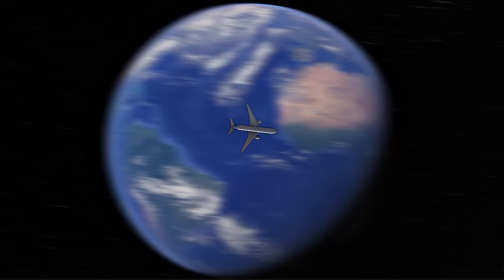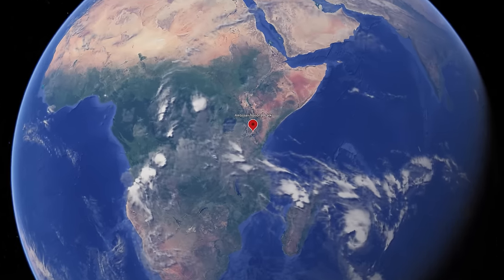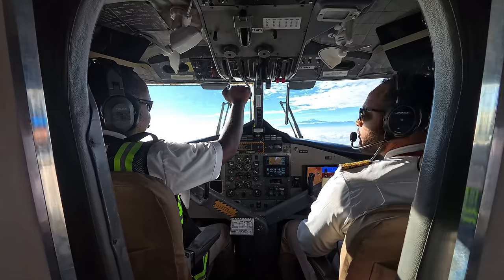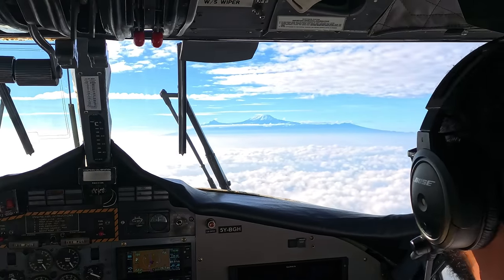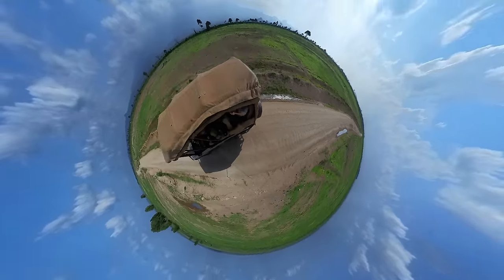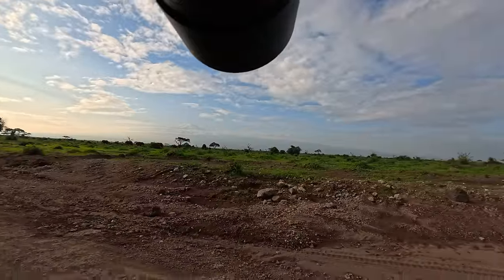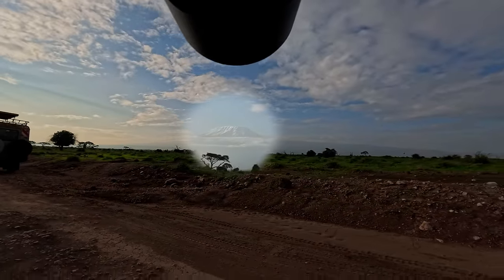I was in Kenya for 2 weeks on a safari, and in the first couple of days, we were spending in Amboseli, which is a national park where Mount Kilimanjaro should be in the background. Except for the fact that for the first 2 days that we were there, you could not see Mount Kilimanjaro in the background. Now, when we set out at 6 a.m. on our third and final morning, we saw that Mount Kilimanjaro was beautiful and big in the background.